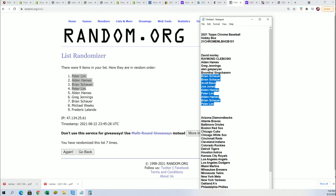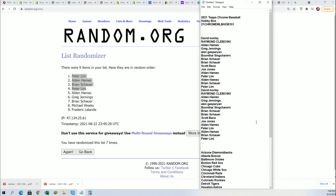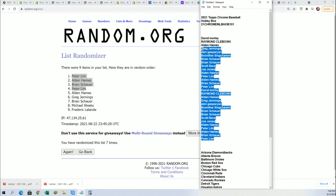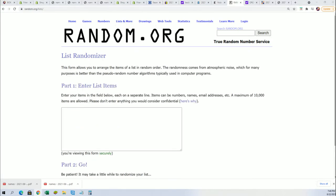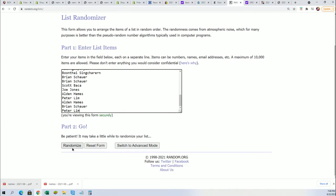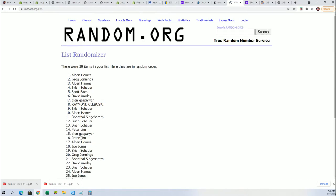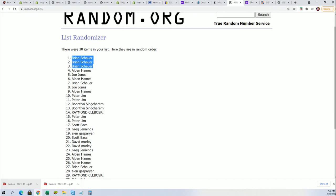So let's go ahead and get things rolling for the team on owner random. Seven times through for the owner names. We'll be randoming the team 7 times as well and stacking the lists up side by side right here. That's how you get your team in the break. Topps Chrome Baseball is coming up. All right, lucky number 7. Here's the owner names.